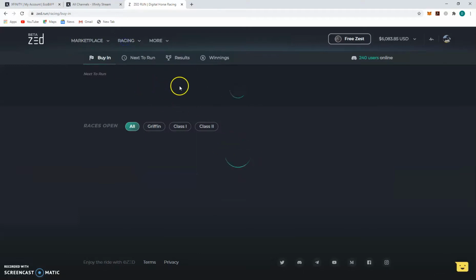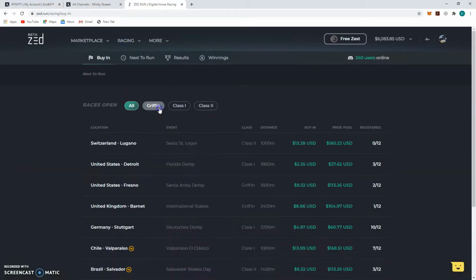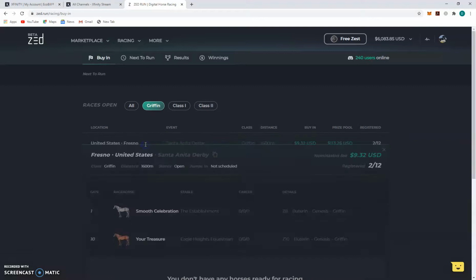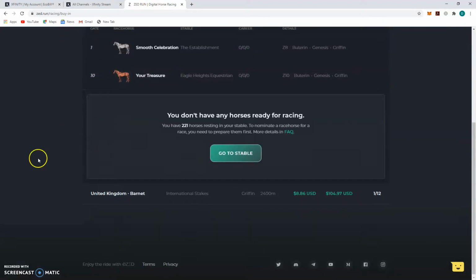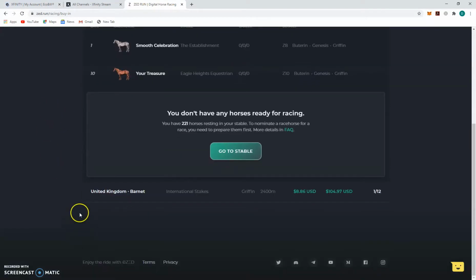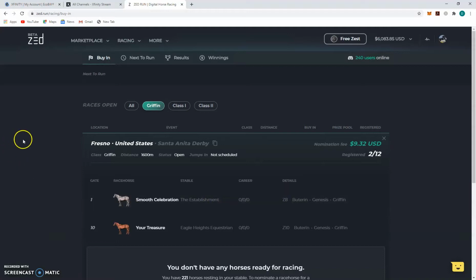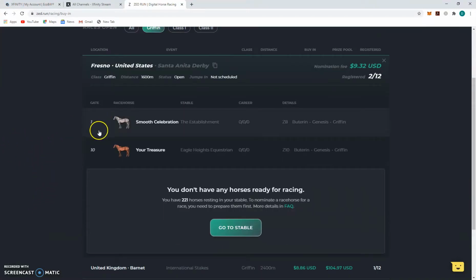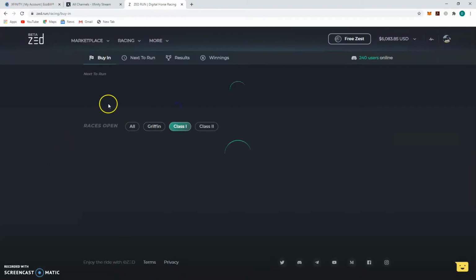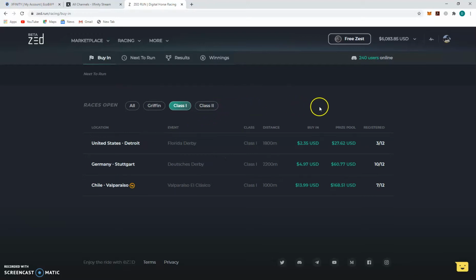Anyway, so you go to buy-in. Griffin is the lowest class, and these are horses that have not placed in the top 4. Sometimes you will see a class 1 sitting here, but that's because you can enter 3 races at a time. So sometimes a horse will say class 1, and you're like, why is he in there? Well, he must have placed in the top 4 in one of the other Griffin races, and he won't get out of there until he runs. So I recommend entering all 3 races. What do you got to lose? And then you go class 1. You can always race up, too. So if you're a Griffin, you can race all the way into class 2.